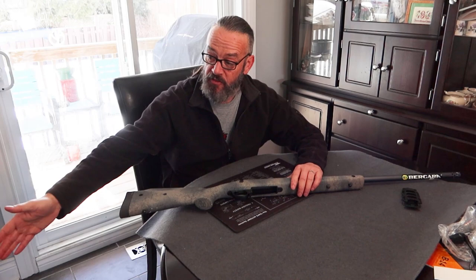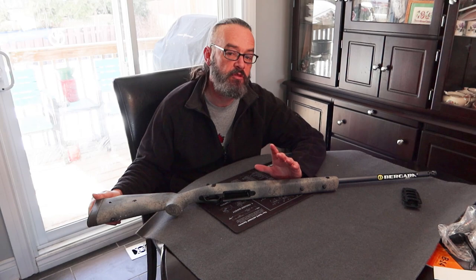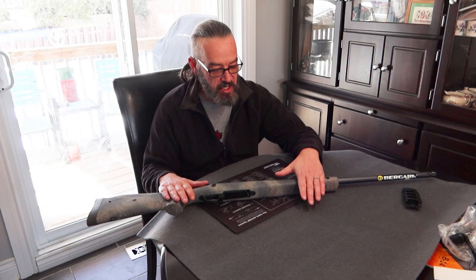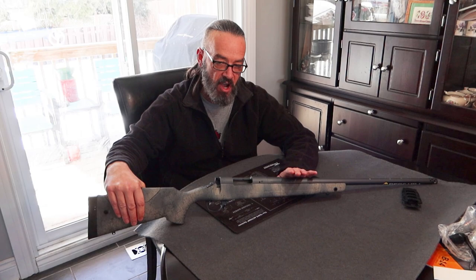Let's talk about this rifle and, like I said, why I decided to go with the Bergara. First of all, there's a little bit of sibling rivalry between my brother and I, and if you have siblings, you probably feel the same way. As much as I really like the Tikka, I wasn't gonna go down the same road as him. So I wanted to go with something different. The more I started watching videos and looking at 6.5 Creedmoors, the more I started realizing that Bergara is what Remington 700s used to be. And let me explain that.